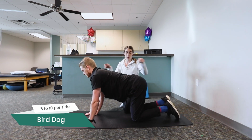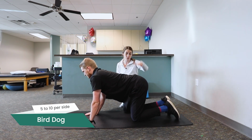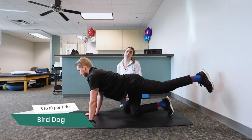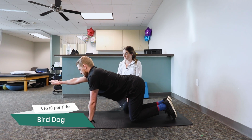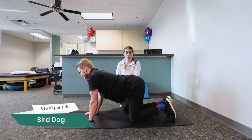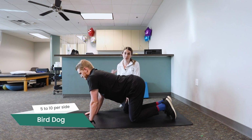If it is too hard to do the opposite at the same time, you can just start with just doing your lower extremity and then switching up to your upper extremity as well. So this is great for shoulder stability, this is great for core control, this is great for sitting, this is great for creating strength in your back. So it's a really good all-encompassing exercise.